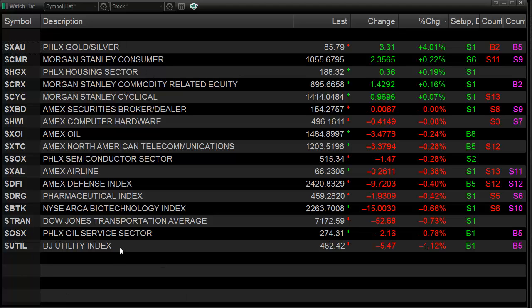Moving down to the losers, the utility index was the biggest loser. The OSX was also fairly weak, and the transportation average was also weak. So having the transports and the OSX buried so far down in the relative performance rankings is definitely not a sign of strength for the market.